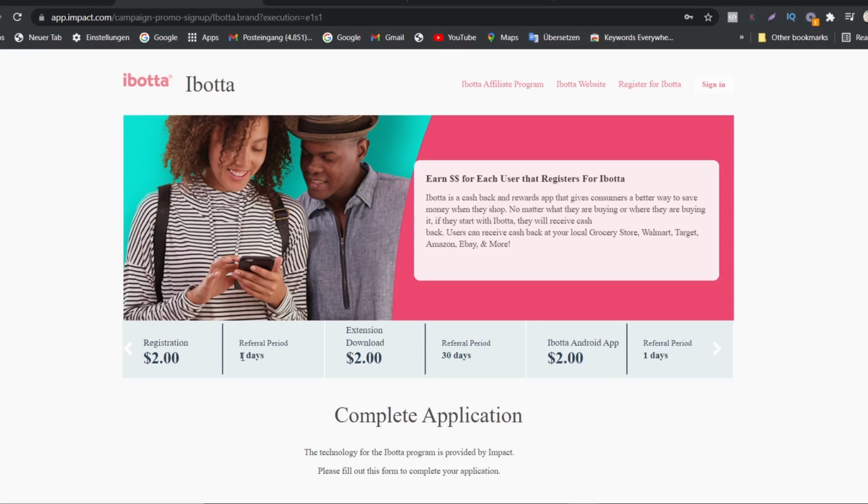Okay, and this referral has to stay for a period of 1 day. That is, the referral has to have this app downloaded and signed up for 24 hours, and you are going to get $2 for that. So if you get 100 referrals to sign up for Ibotta, that is $200, and if you get 1,000 referrals to sign up, that is $2,000. All right, guys, and it is unlimited.